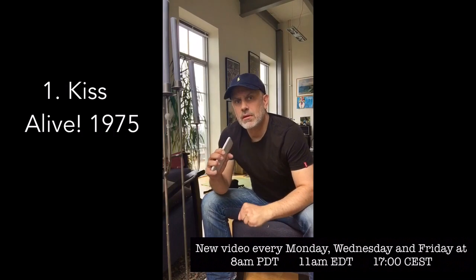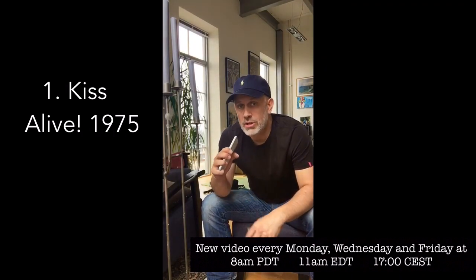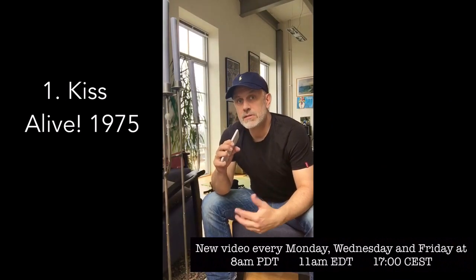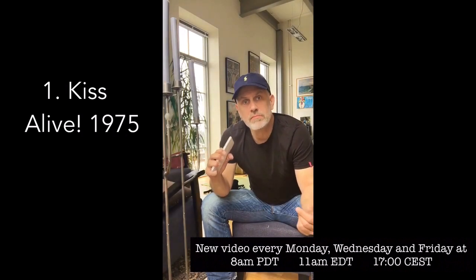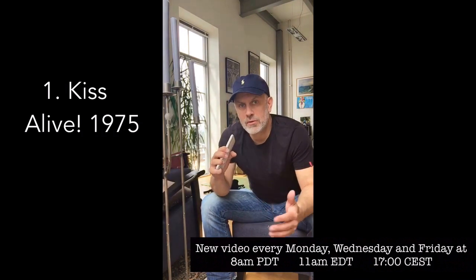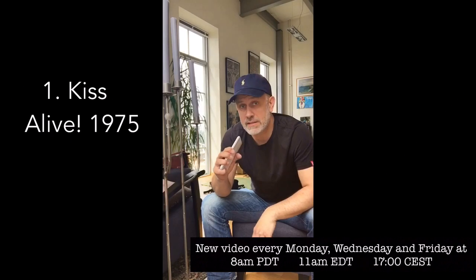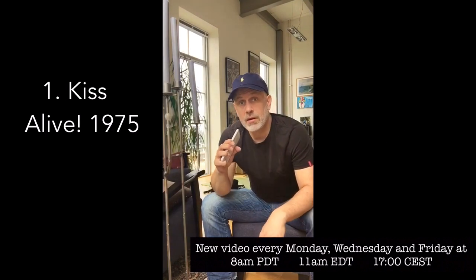Then the amps. According to Ace Frehley in an interview, Gene Simmons bought a bunch of Marshall Super Lead stacks in '73. So they are '73 at the latest. But when you look at pictures, you can see that the cabs have those plastic corners. So they are probably '73 Super Leads, and probably Mark I.